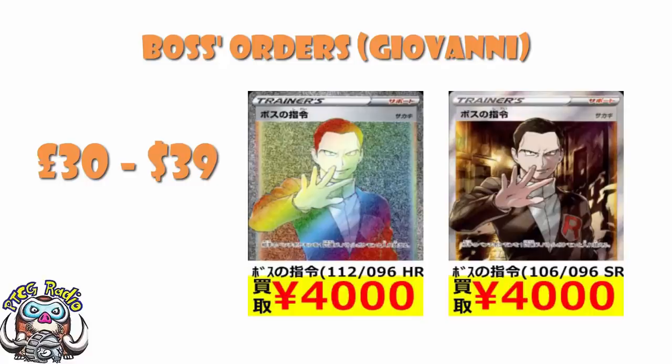Could be wrong. Absolutely could be wrong. But bearing in mind these are the fancy versions of a card that is going to be a 2 to 4 of in basically every deck moving forward from now until the rotation.